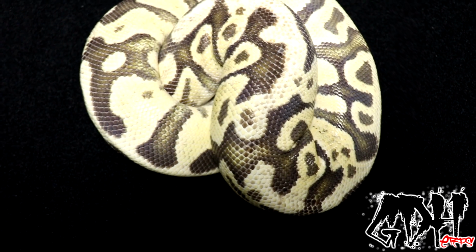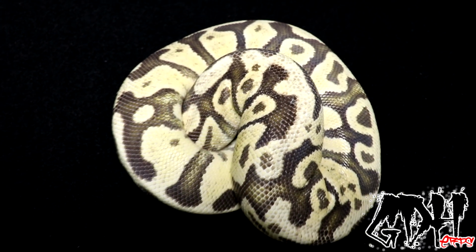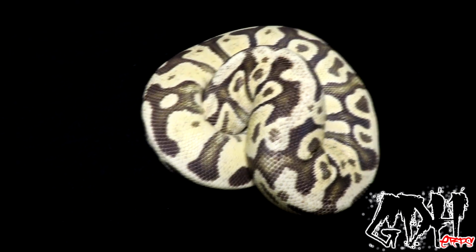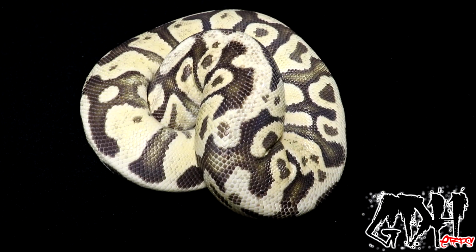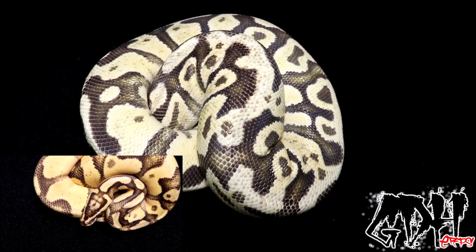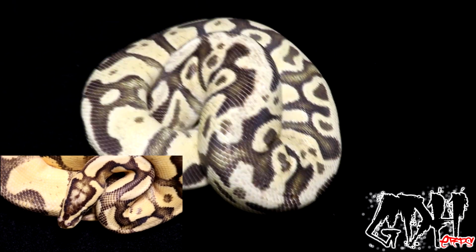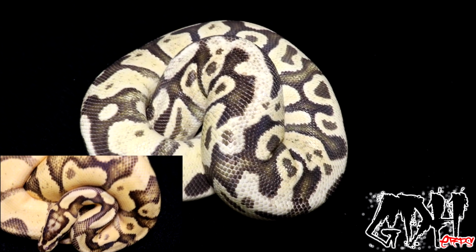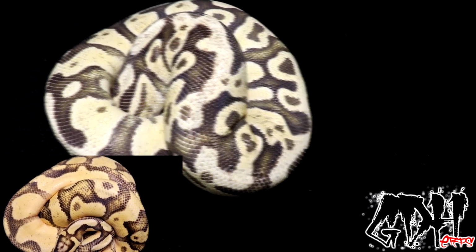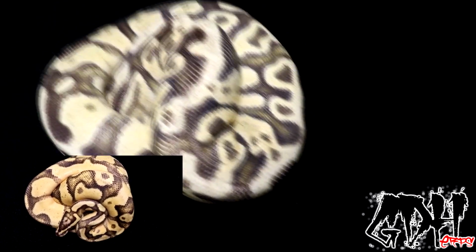Okay, next up we have this Firefly female. She's got a little bit of stuck shed from her last shed. Haven't been able to clean it off, but anyway, she was paired to the Firefly Enchi Yellow Belly early on in the season, and actually that is her son. So they throw a really nice line of Fire and Pastel. She's actually a Mike Wilbanks line Fire and a Nerd Pastel.